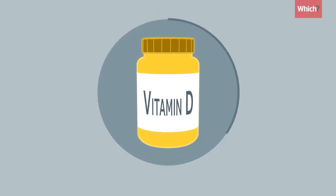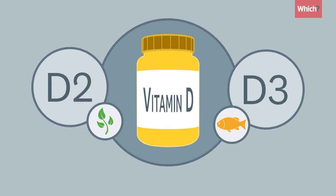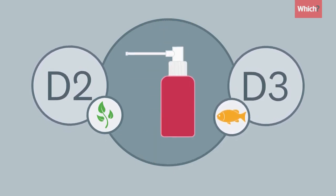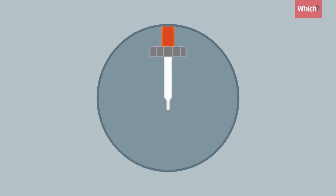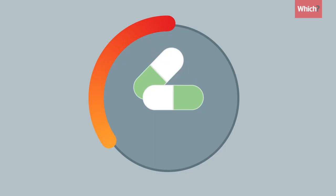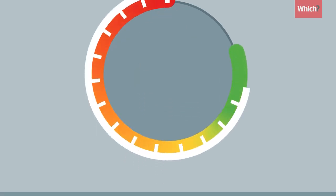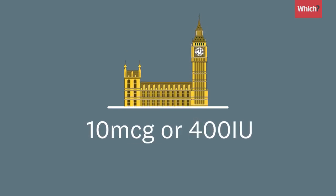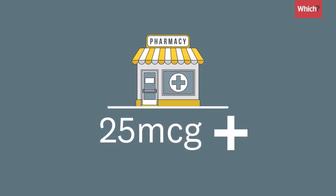Vitamin D supplements contain D2, which comes from plants, or D3, which is from animals, and they come in many forms: capsules, drops, or sprays. Tablets are likely to be the cheapest option, but all variations should be effective in raising your levels. The big difference comes from the dosage you take. The government recommends everyone should take a 10 microgram dose of vitamin D during the winter months, but you can buy variations containing much more.